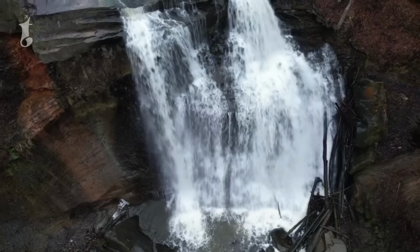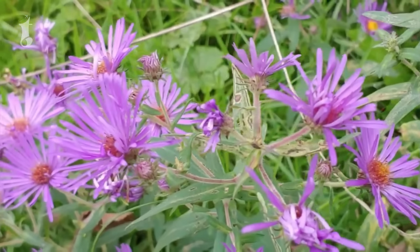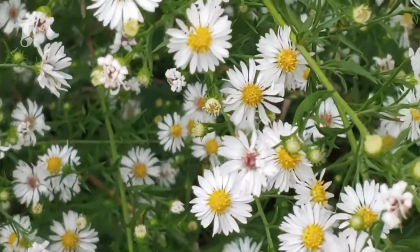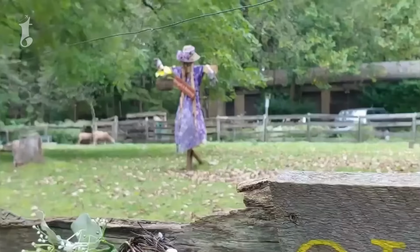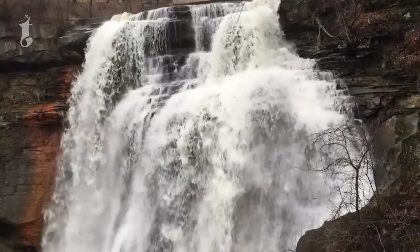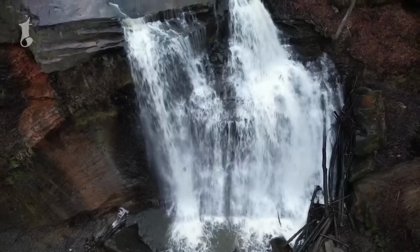If you're up for a longer walk, the nearby Brandywine Gorge Trail loops around the area, giving you multiple scenic views of the gorge and creek. It's an easy to moderate hike and a great way to experience more of the park's peaceful nature. Brandywine Falls is more than just a photo stop. It's a place where you can stand still, watch water carve through ancient rock, and feel connected to something timeless.